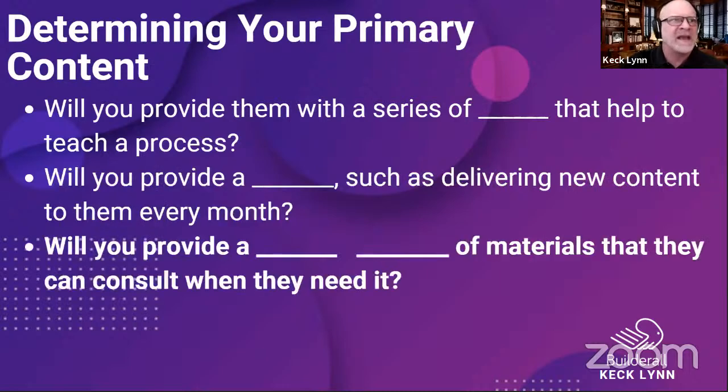And then also, will you provide a reference library? Those are your two fill in the blanks there. Will you provide a reference library of material that they can consult whenever they need? So think about this in terms of what your target audience wants in the topic area. A lot of different ideas here.